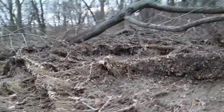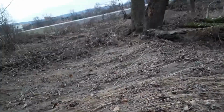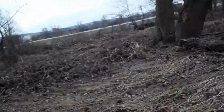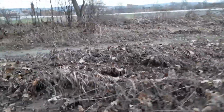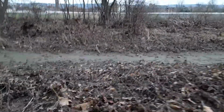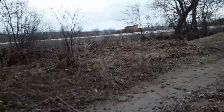And here's one of the fallen trees. And here you can see by the brush, it's coming from the river this way. This is how the flow of the river is. But I'm not going to spend too much time back here. I just want to do a quick overview and see what we can see together.